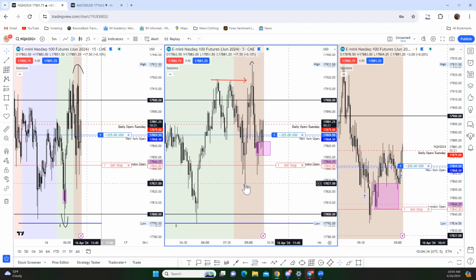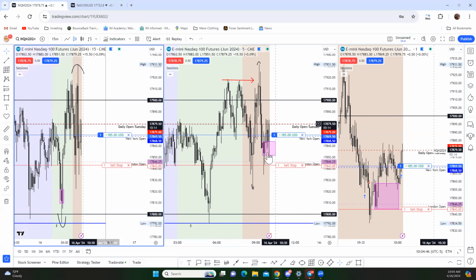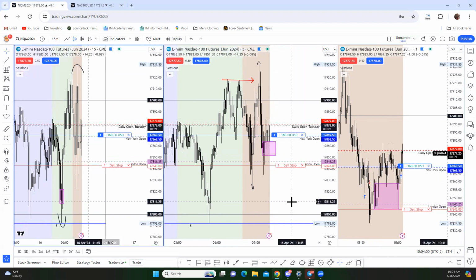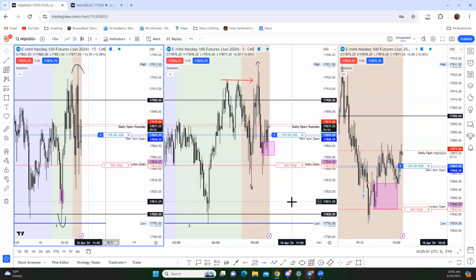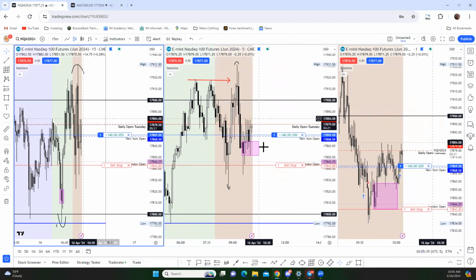So we do have the 1 minute here. I just want to make sure we can see 5 and 15 really clearly. It's getting distorted here. So if we can get these 5 minutes to push out of this area, then that would be great. We want to see price go above the daily and then take the high of the day, which would be the 17,930s.